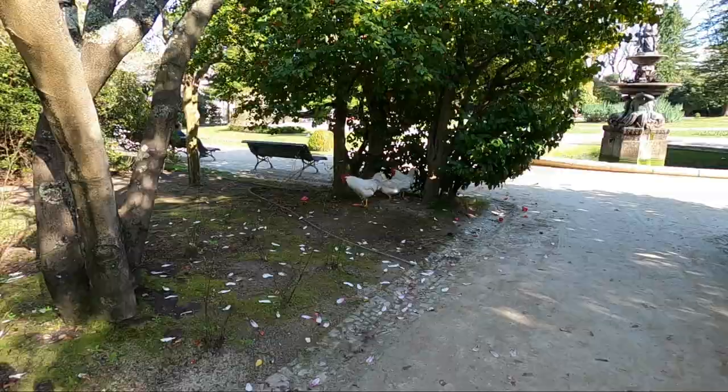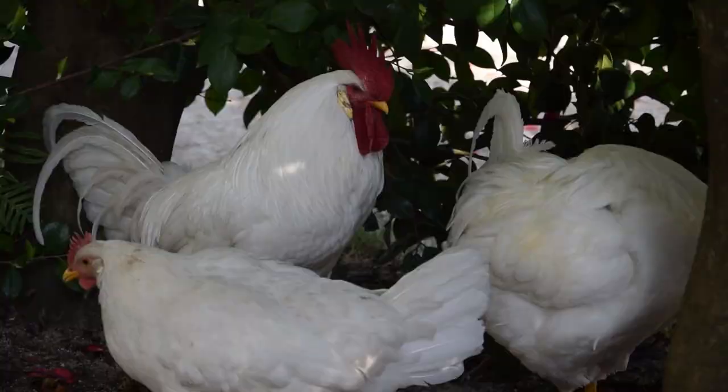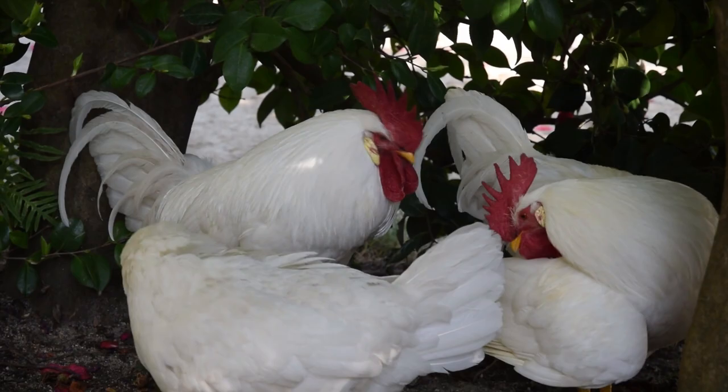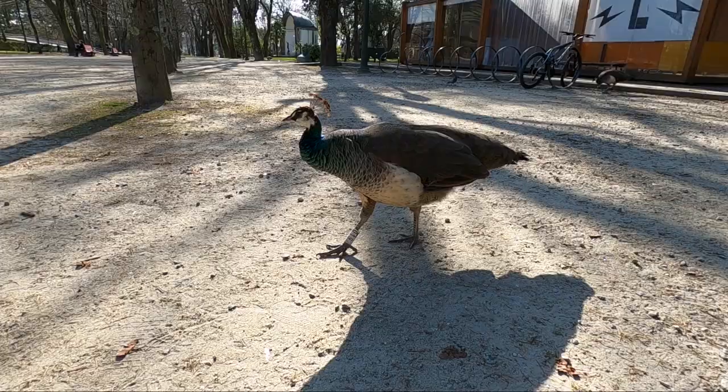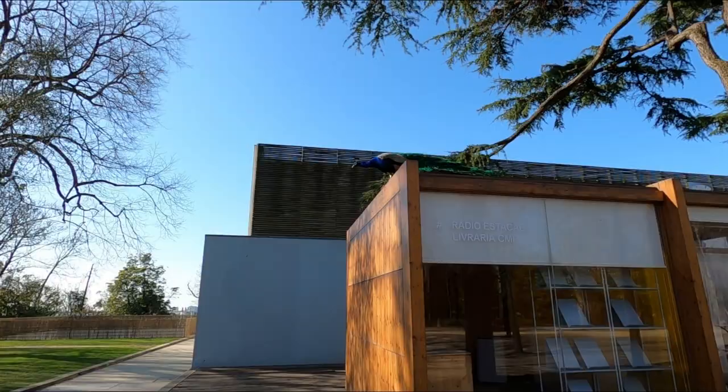I kept hearing some roosters crowing, and look, there are chickens here. There's also peacocks here too. This actually really lifted my spirits, because if you know, you know, but I have pet chickens basically. The male is up here, just watching over everything.